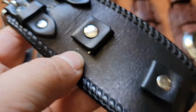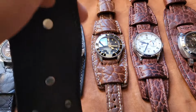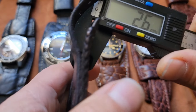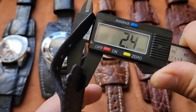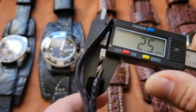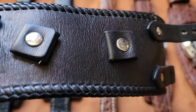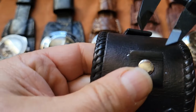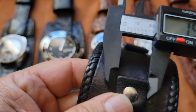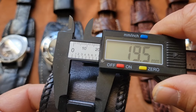And oh, let me get the calipers right quick. Okay, so this leather is 2.4, 2.5 millimeters thick. The bison hide's typically well over 3 millimeters. I mean, this is obviously probably better for comfort, but I like the bison hide's more supple. So it's a 19.5, but that's a very strange size.